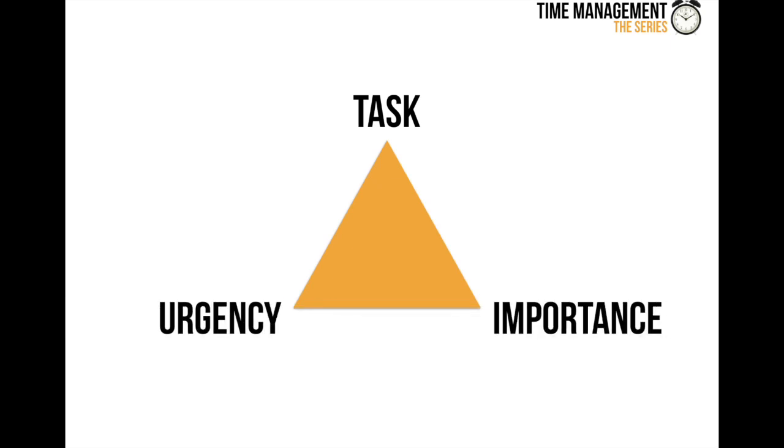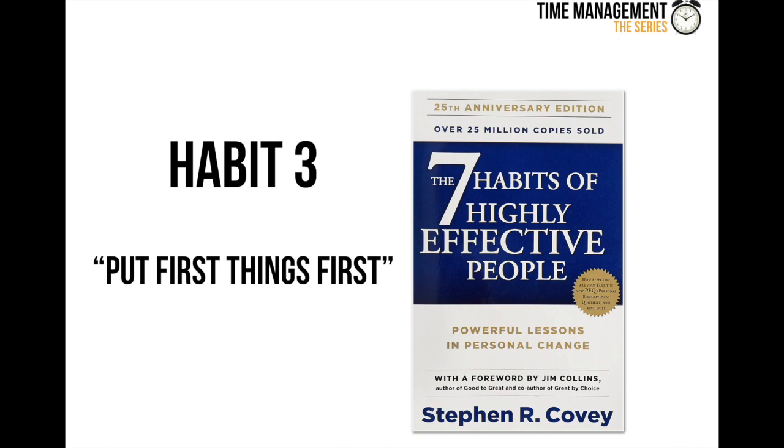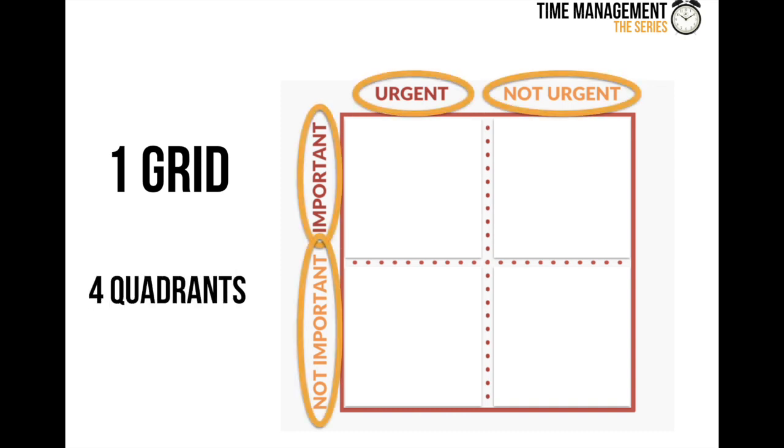If you've read the 7 Habits of Highly Effective People, you might remember that this matrix is introduced in Habit 3, to put things first, and it's designed to help you guys become more effective with your self-management. Here's how it works. The matrix forms a grid with 4 quadrants. I'm going to take you guys through each of the quadrants one by one.